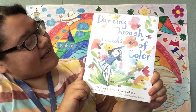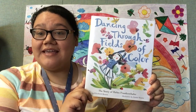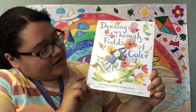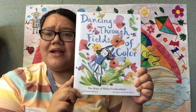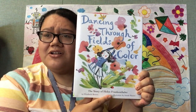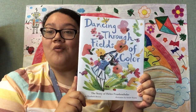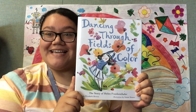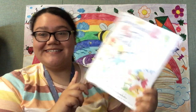Today we're going to be reading Dancing Through Fields of Colors, the Story of Helen Frankenthaler, written by Elizabeth Brown and illustrated by Aimée Sicurro. And wow, do we recognize Helen Frankenthaler's name? That's because we've been learning about her this week for our warm and cool colors theme. Well, let's get started. I'm so excited to learn more about Helen Frankenthaler.